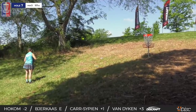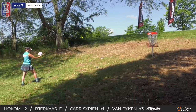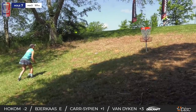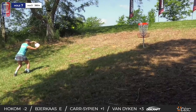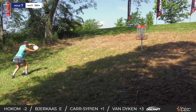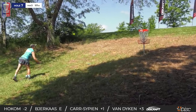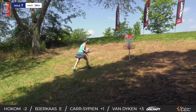And here is Sarah from about 20 feet. I mean, you see those flags behind the basket, the left to right wind, uphill, biker in the background. Let's see if she's able to get this one enough height. Yep. Barely, but gets it to stay.